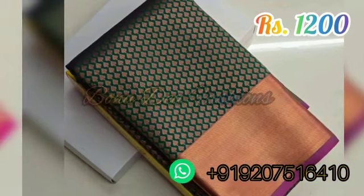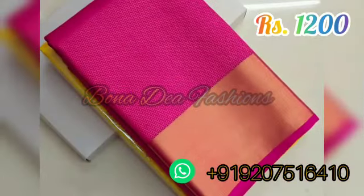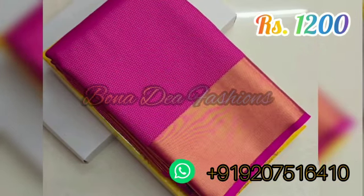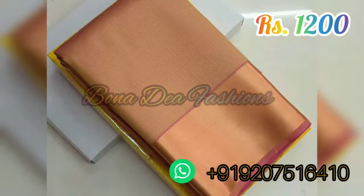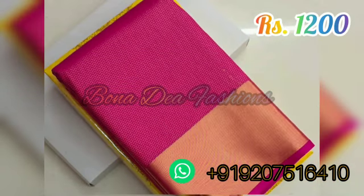These beautiful collections you are getting at a low price, that is the direct manufacturing price of 1200 rupees only, along with free shipping inside Kerala and Tamil Nadu.